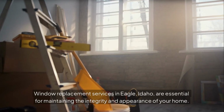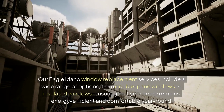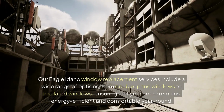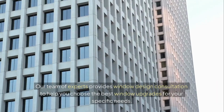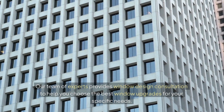Window replacement services in Eagle, Idaho are essential for maintaining the integrity and appearance of your home. Our Eagle, Idaho window replacement services include a wide range of options, from double-pane windows to insulated windows, ensuring that your home remains energy efficient and comfortable year-round. Our team of experts provides window design consultation to help you choose the best window upgrades for your specific needs.